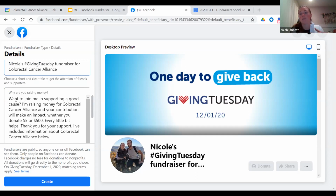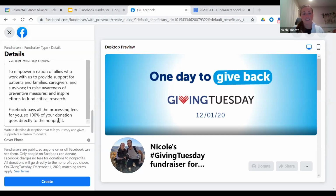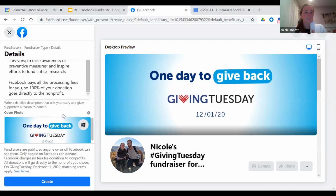So this is where you're going to really customize it and put your own story, as Melissa and Shell have given examples of. This could really be a great time to tell your story if you haven't already and if you're comfortable doing so. It's a great way to continue raising awareness. But if you're not super comfortable getting into detail, that's fine. There's a lovely pre-selected little blurb here that you can use.